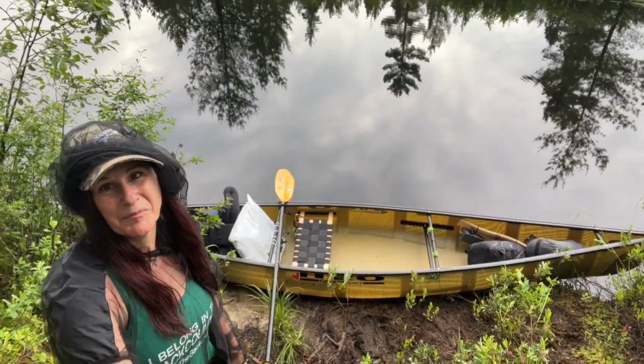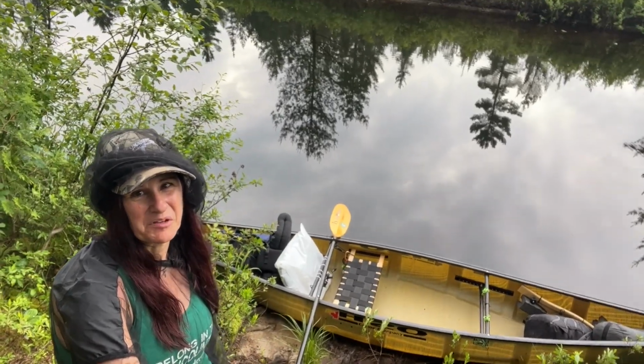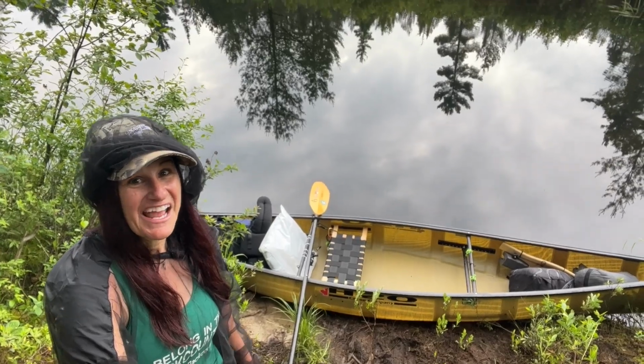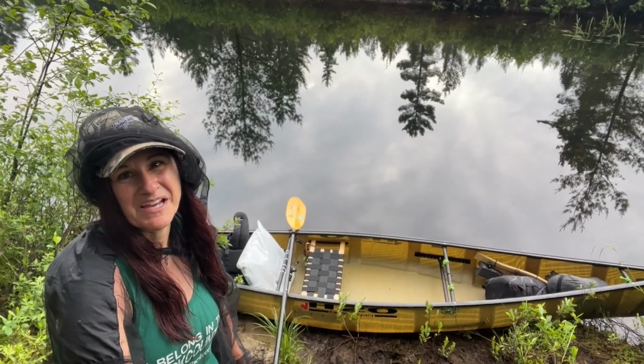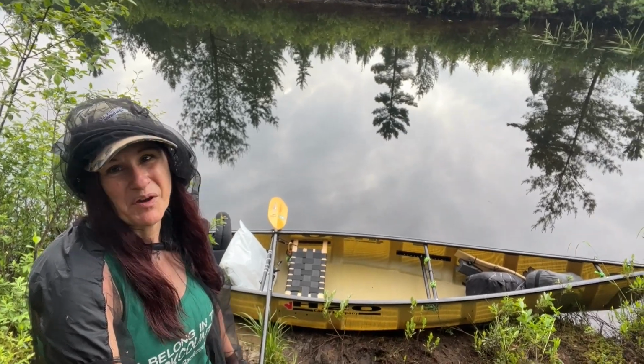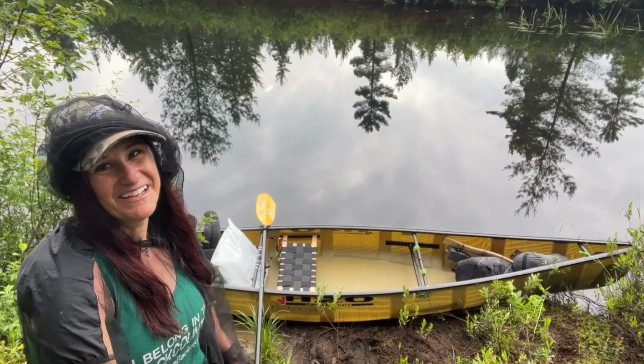Got the canoe loaded up. I'm moving a little bit slow here today. I got some new things that I'm using. I have a brand new tripod selfie stick, which is huge, and I just found it doesn't fit in my normal little setup. I didn't actually test it, but it stands up on its own, so I think it'll be fine, but we'll see how it goes.